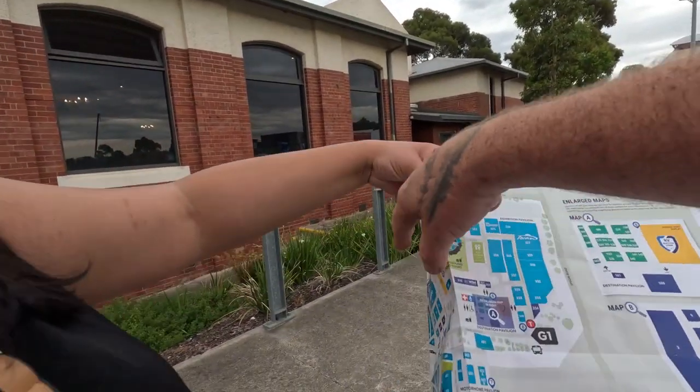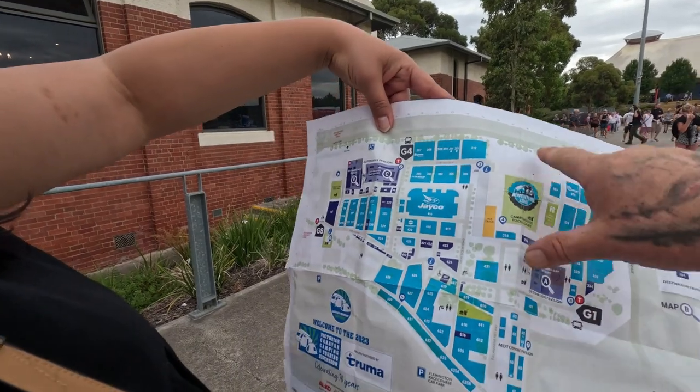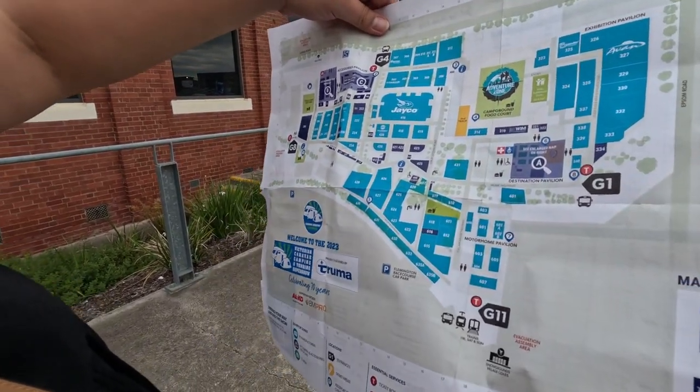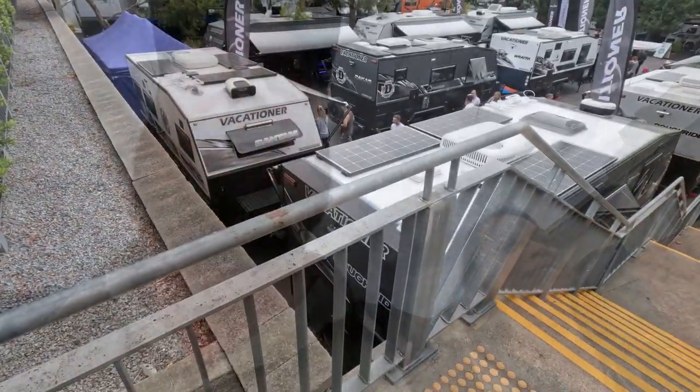We've only been in this little section here. Now we're trying to find these checkpoints. You scan them with that, and you go in the chance to win a Jayco. Kristen might be getting a bit sweaty and hot. Please make me walk around everywhere in the heat. But it's well worth it, I reckon.